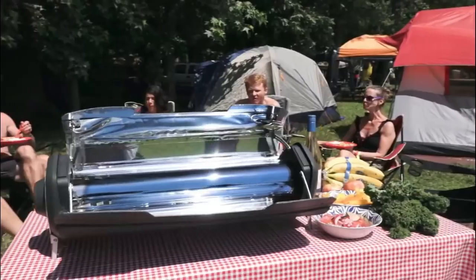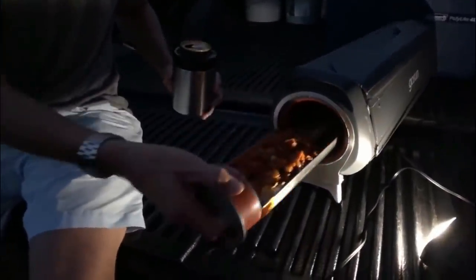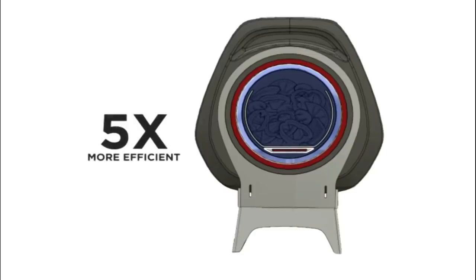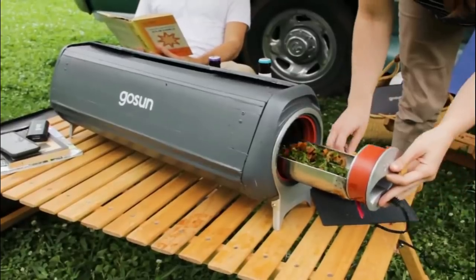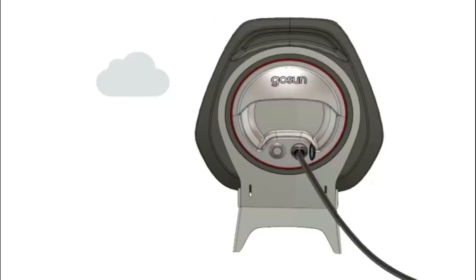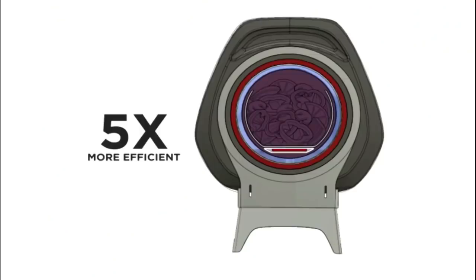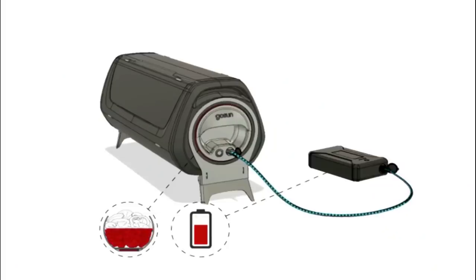It's portable, yet large enough to feed a family, and can even cook with the sun at night thanks to an integrated electric heating element that cooks using a fraction of the energy of other electric stoves. It uses about the same power as your computer, but cooks a full meal for five in under an hour. If you don't have sunshine, all it takes is the push of a button to activate the 150 watt heater. With the optional lithium ion power bank, you can easily carry enough energy to cook a meal anytime, anywhere.